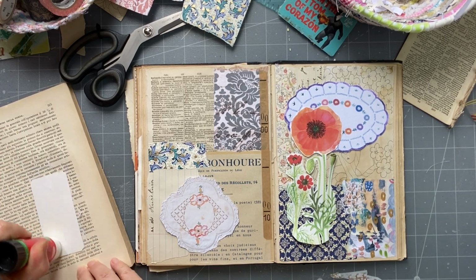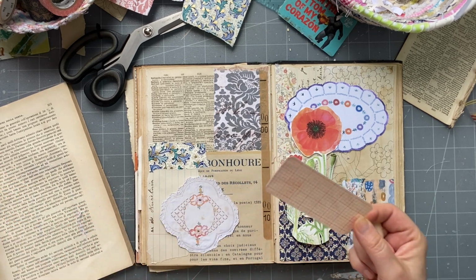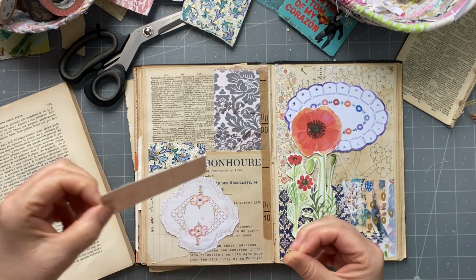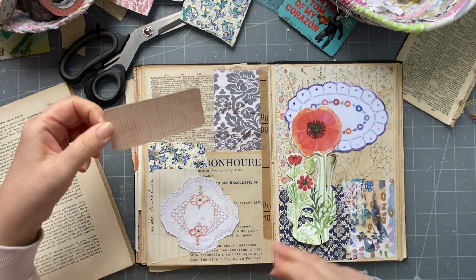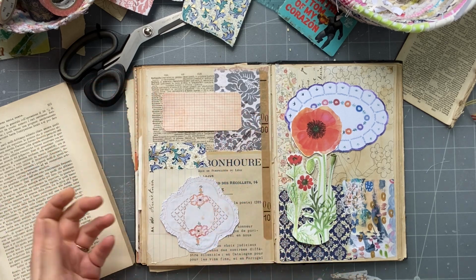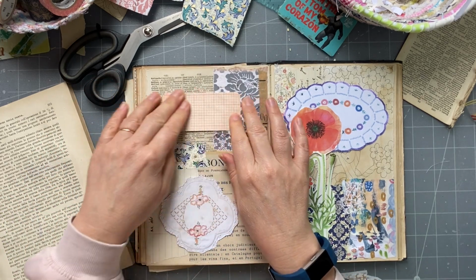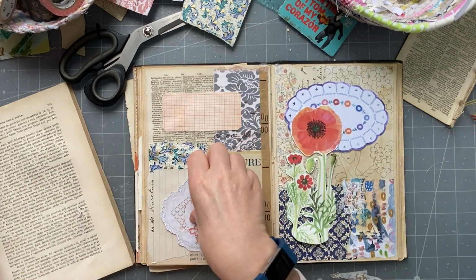So I kind of have my geometrical shapes. This is like a rectangle, and then that's almost a circle, and then this is an oval here. And of course, we have sort of rectangle shapes as well. So I'm going to put that there. This is going to go here.